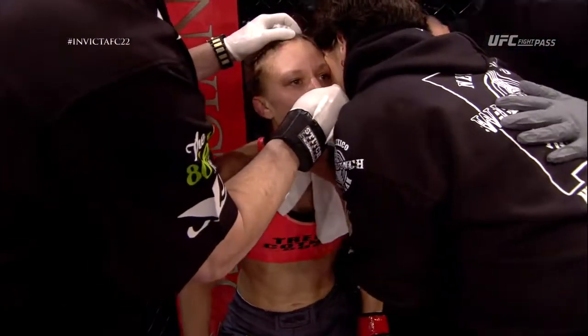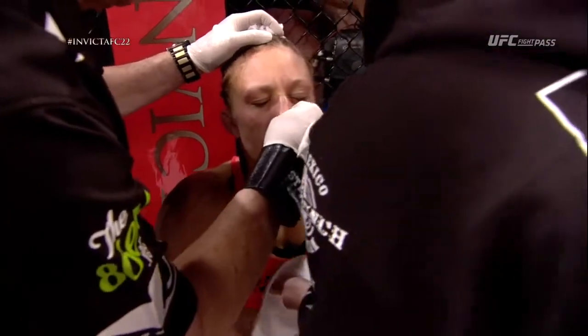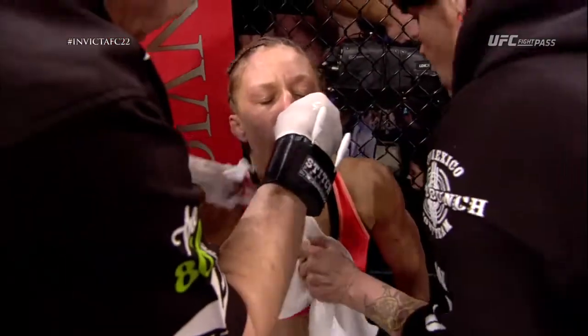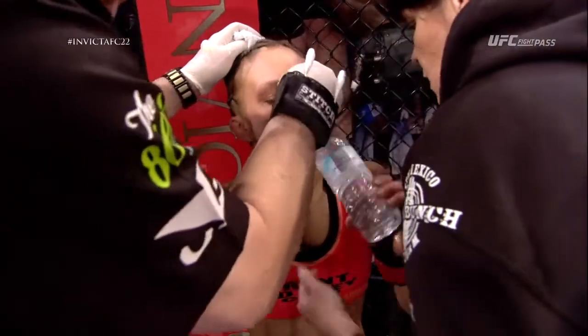And Amber Brown, I thought she was close with that inverted triangle. This is really a fun fight for a variety of reasons. I don't know what we're going to see next. We've seen so much in the first 5 minutes. What's the sequel to round number one going to look like? I don't know, but I can't wait for it.